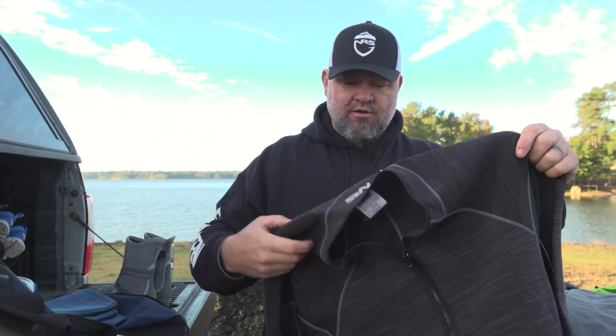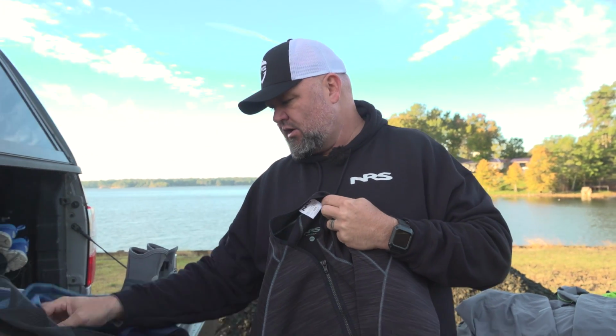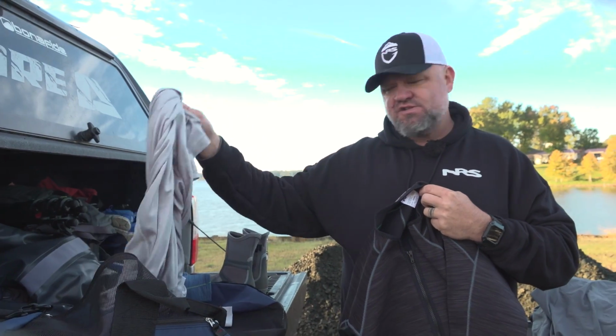But this guy right here, in a little bit heavier weight, with the zipper front on it, with a base layer underneath, with one of these rash guard style paddling shirts, Under Armour, you know, any of the popular brands out there that make those rash guards. NRS makes a great system, top to bottom, and so you can basically get fully outfitted there, or you can add in your favorite apparel.